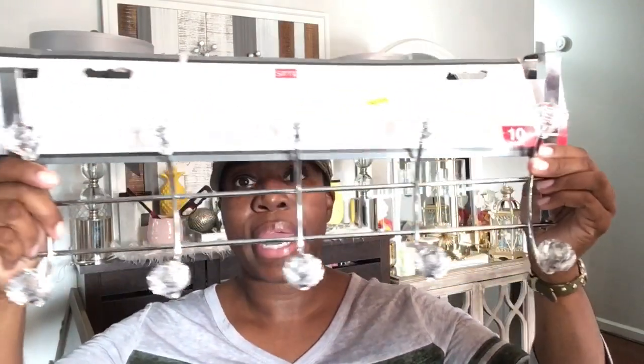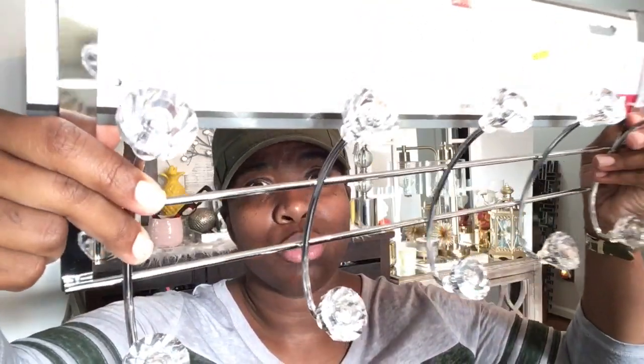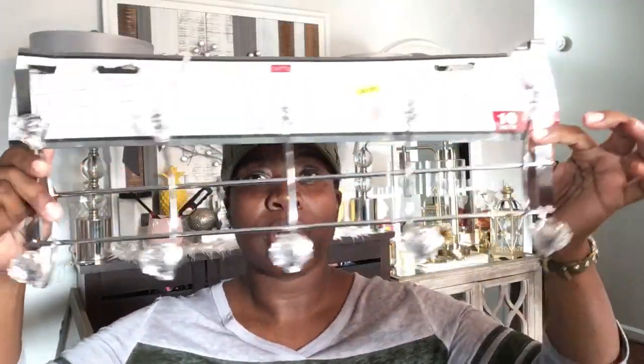So, the first thing I'm going to show you is this door hanger right here. You see the bling on it? Absolutely gorgeous. This only cost me $5, you guys. Yes, $5.